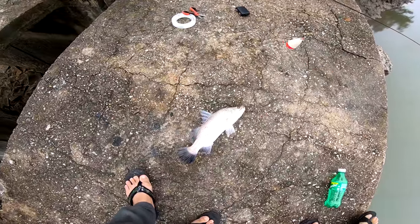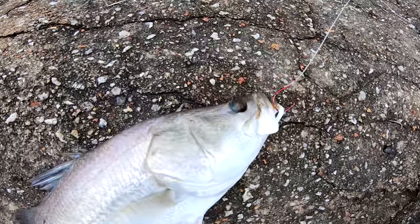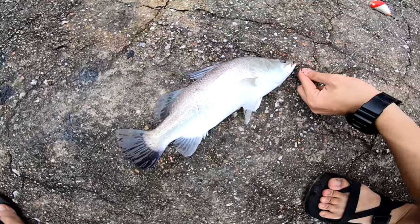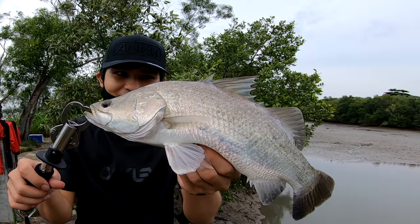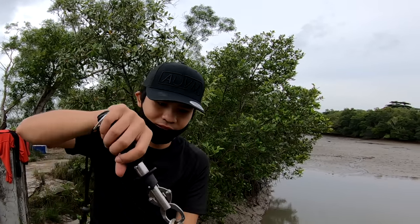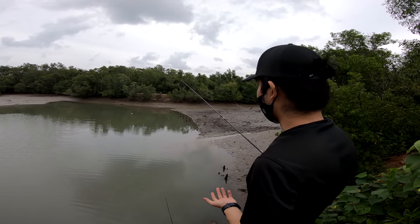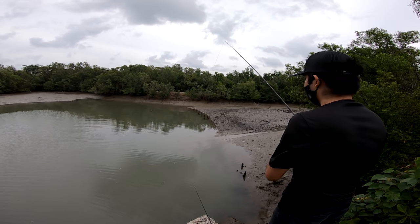Yes, good size barramundi right there. As you guys can see, first barramundi firmly set. Nice. Good size barramundi. Very beautiful. On the live prawn. So the float is missing, guys. I'm not sure if we actually hooked onto something. So let's see.